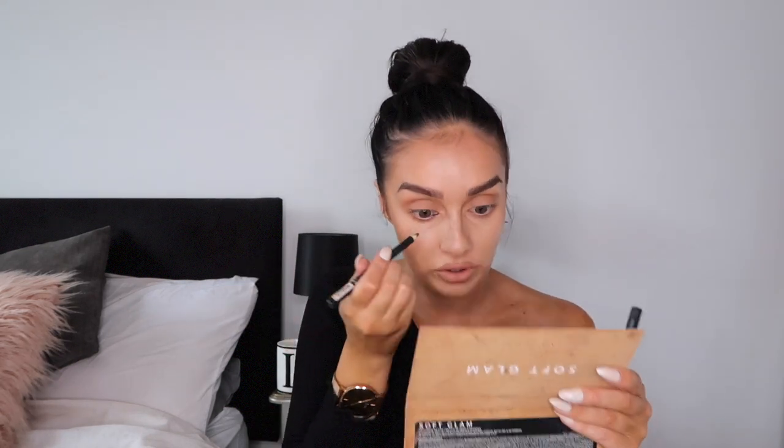Onto eyeliners, I always like a little bit of darkness to my eyes, so I always use a black eyeliner. This is just a simple £1 eyeliner from Primark. You cannot go wrong. It's really pigmented, and yeah, there's nothing else to say about a black eyeliner. But I just use this in my waterline, so I'm just going to do that.